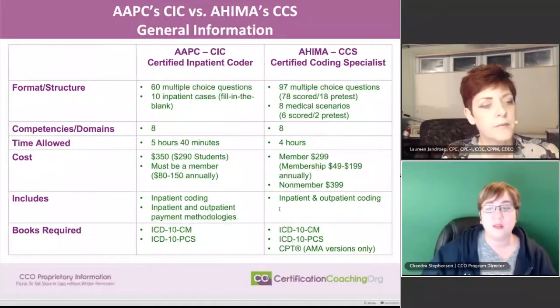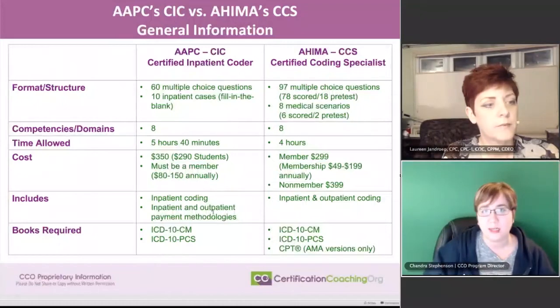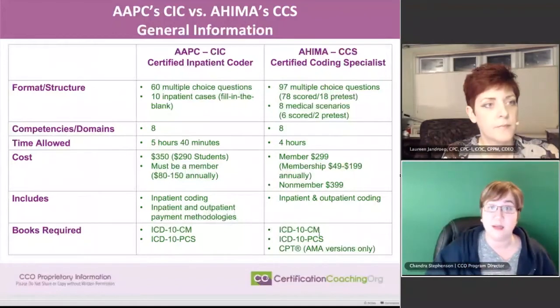The CIC includes inpatient coding and a little bit of outpatient methodology. I think there's 5 questions, something like that. It's very minimal. The AHIMA side is going to test you on both inpatient and outpatient. It's a full facility credential instead of just inpatient.